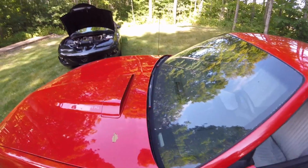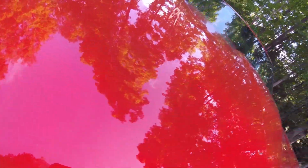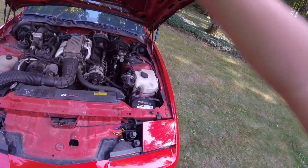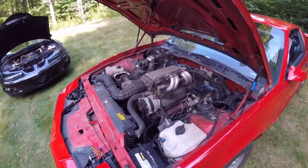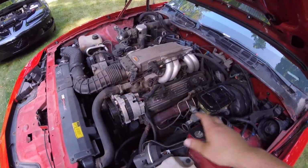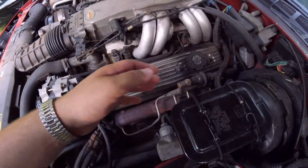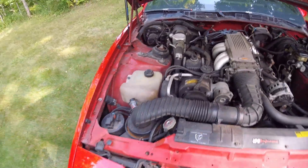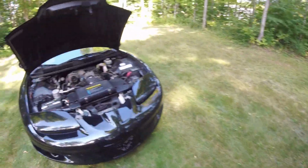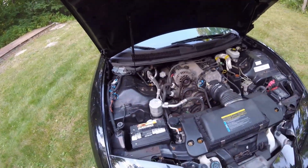Now we'll go under the hood of the old Formula. The good old Formula. Pop this big old hood, and that's a much more traditional setup. You've got a big V8, 5 liter, 305 cubic inch, and it fills up the engine bay. However, you can access everything as normal, with the exception of all these stupid vacuum hoses and emissions crap. But you go over here, you see the engine is just stuffed under that windshield, very, very far back.